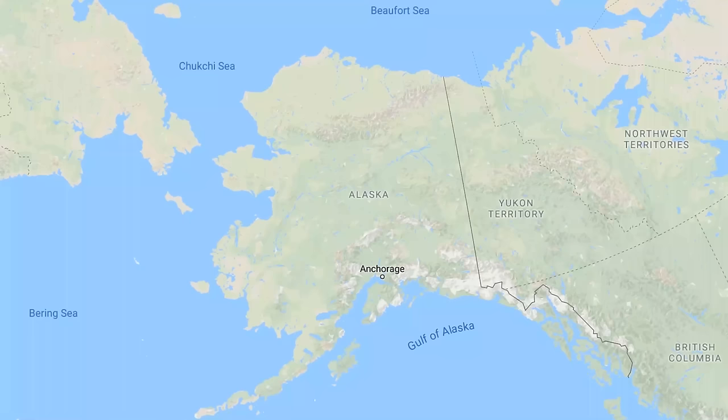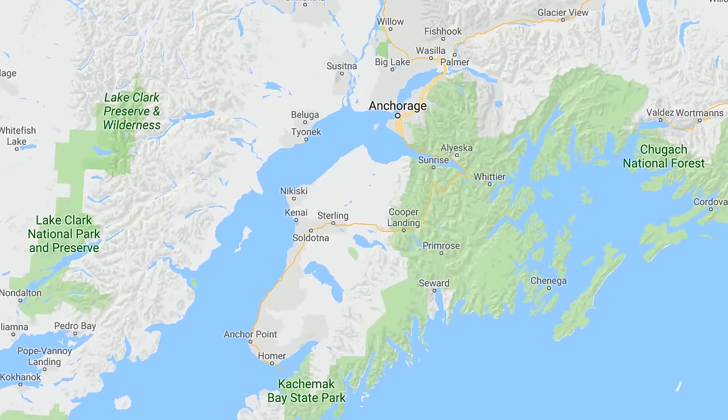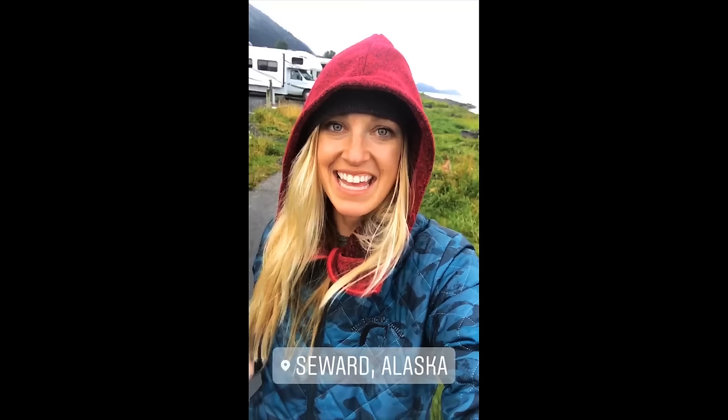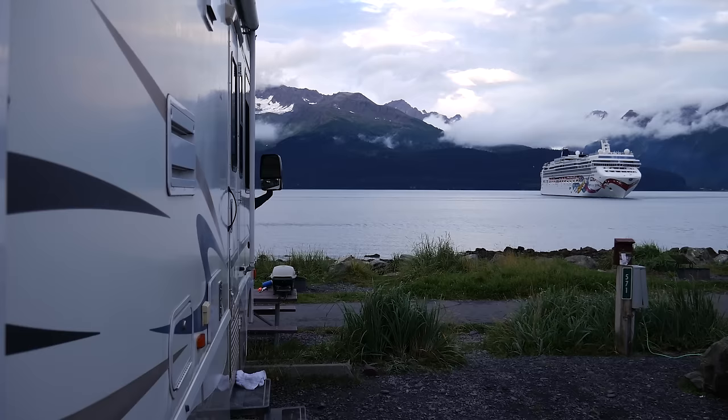Cool. Seward lies in the Kenai Peninsula and should definitely be a stop on your Alaskan road trip. Even the drive here from the airport is listed as one of the most beautiful drives in the country. We have not yet found a more RV-friendly city than Seward, Alaska, however you say it. Oceanfront, and there's all these RVs, as far as the eye can see. It's fantastic here.